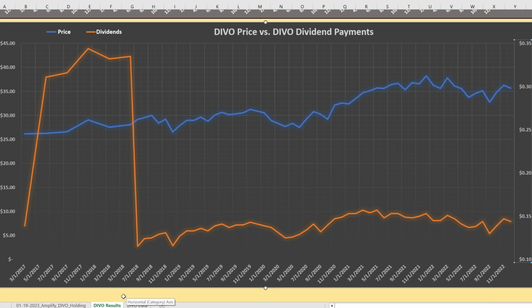Here's a look at DIVO's price movements over their history compared to their dividend payments. One of the great things about DIVO is that they have really strong capital appreciation balanced with really strong dividend income. And you can see that the price started right around $25 back in 2016 and has risen now to over $35 per share.